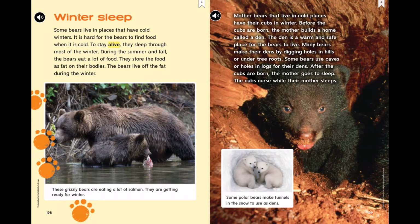Mother bears that live in cold places have their cubs in winter. Before the cubs are born, the mother builds a home called a den. The den is a warm and safe place for the bears to live. Many bears make their dens by digging holes in hills or under tree roots. Some bears use caves or holes in logs for their dens. After the cubs are born, the mother goes to sleep. The cubs nurse while their mothers sleep. Some polar bears make tunnels in the snow to use as dens.